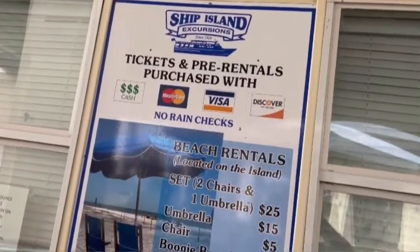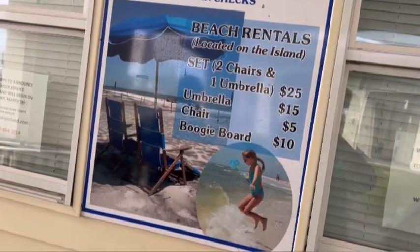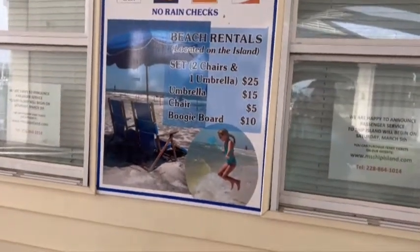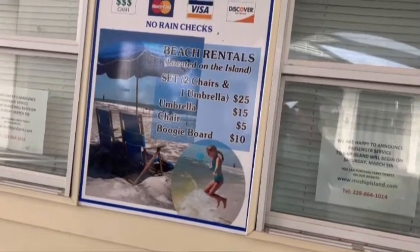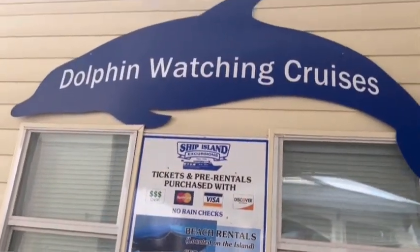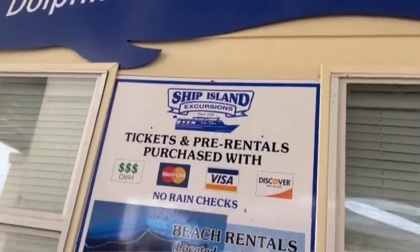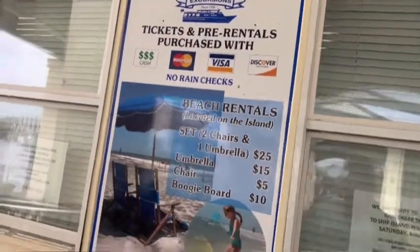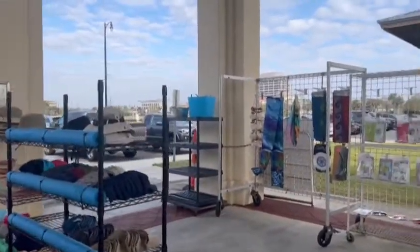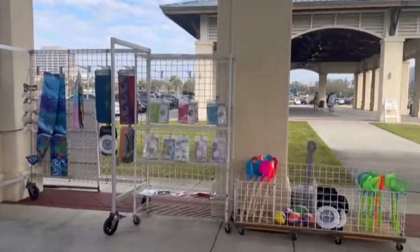All right. A set of 2 chairs and umbrella, which looks so comfy, $25, just an umbrella, $15, an extra chair, $5. And they do have boogie boards because on the south side of the island, there are some awesome waves. And I'll be sure to drop a link to their website so you can check out all that they offer. They don't just offer trips to Ship Island. They also offer Dolphin Cruises and cocktail sunset cruises and a little bit of everything. And if you forgot your hat or any of the accessories you might need, like stuff to entertain the kiddos, you can pick that up before you head out on the boat.